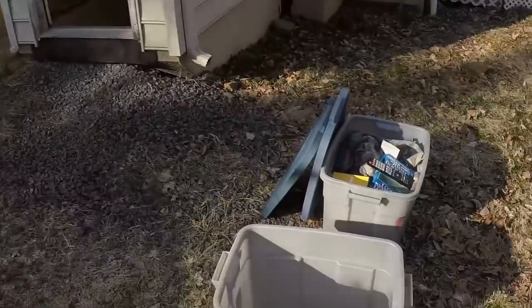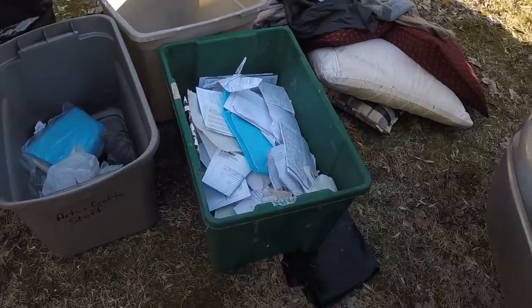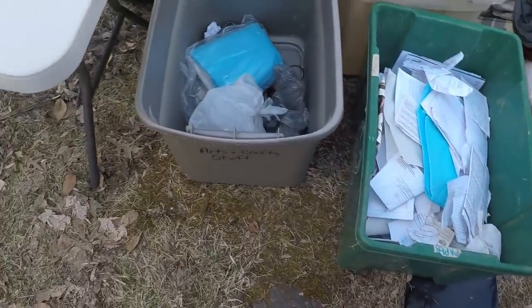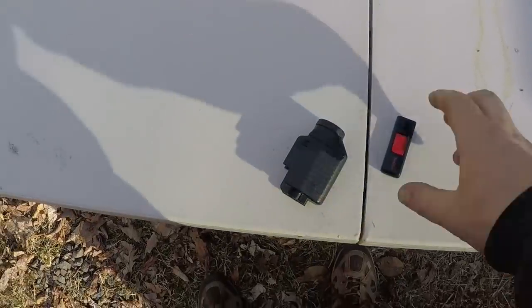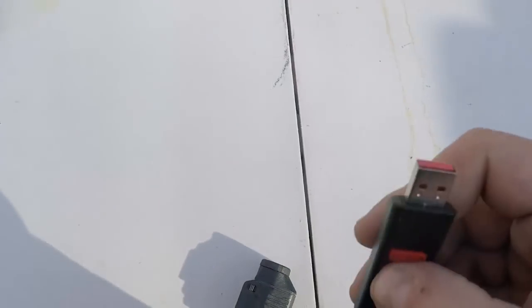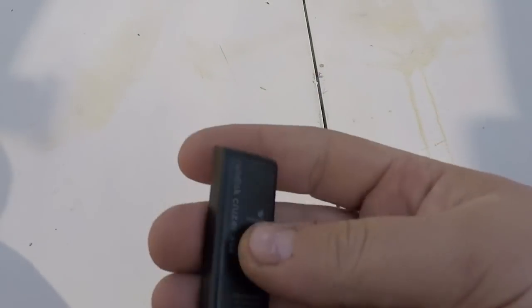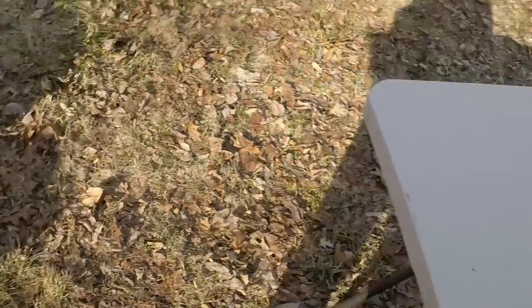Okay, after that short intermission, we're back. That's a tote full of stuff that can go down. You can see I got my table empty and I went through all the paperwork and sorted the plastic and stuff like that. The reason why I say you should always go through the paperwork is I found these in there. Dropped it. This is a little flash drive. They're not worth a lot of money, but that was still in there. Be interesting to see what's on there.